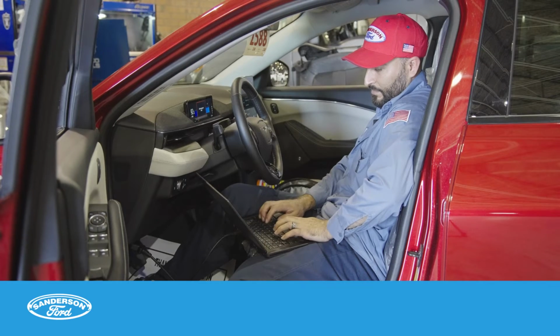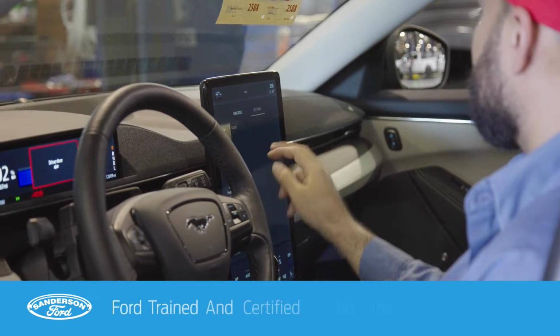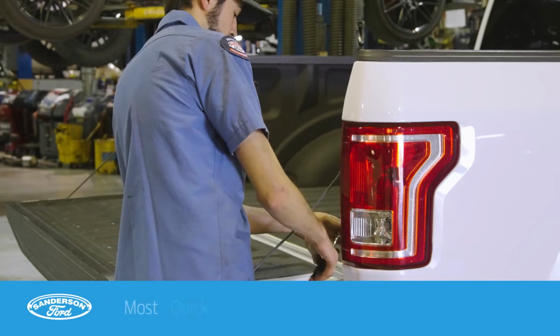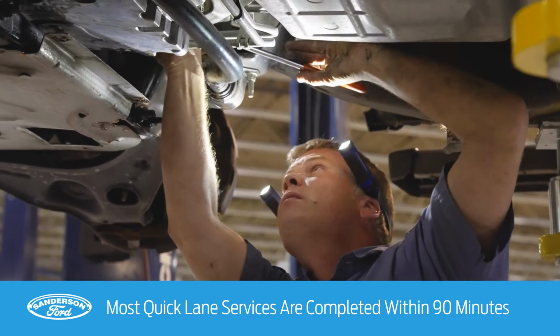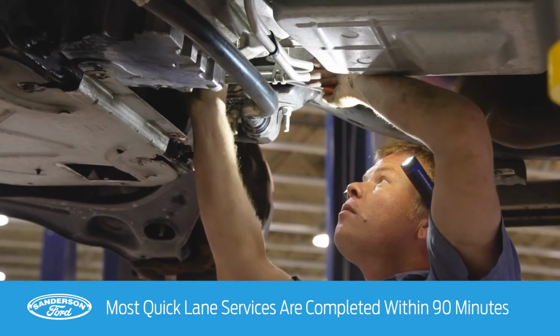Preventative maintenance for your vehicle is very important, and the Sanderson Ford Quicklane only employs certified Ford technicians who know your vehicle. Most services performed by the Quicklane can professionally be completed within a 90-minute period. However, some items that are more complex may take longer.